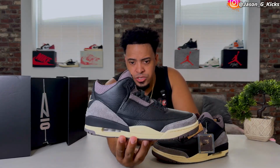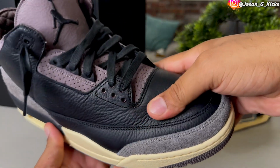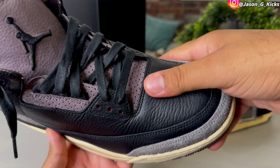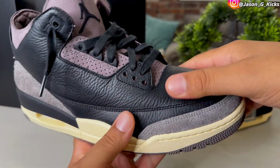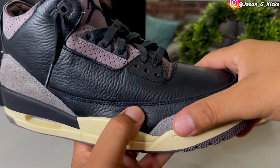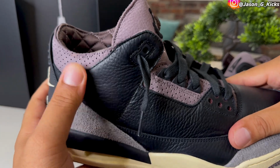Nice colorway on the shoe, really good materials. Just look at the leather on these shoes, it is very impressive. This is premium quality leather on this one. Actually, the quality on these is better than the quality on the white pair of A Ma Maniére 3s. This one is so damn solid, so damn good.